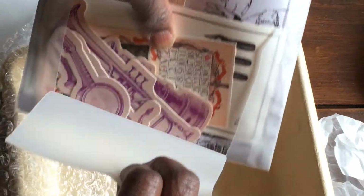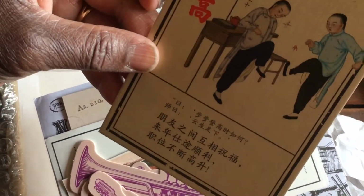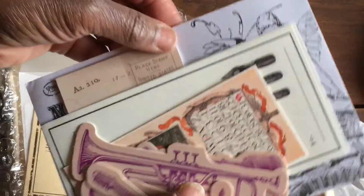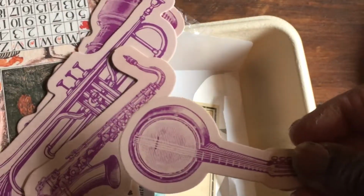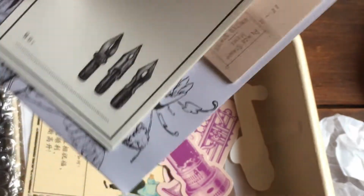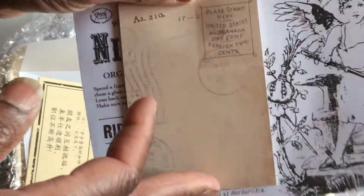And so here we go. Interesting little postcards. And are these cutouts or stickers? Wow. Interesting. July. July box. June. I like that a lot. With the pen nibs. And these lovely little pad.